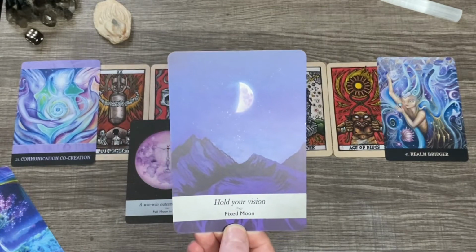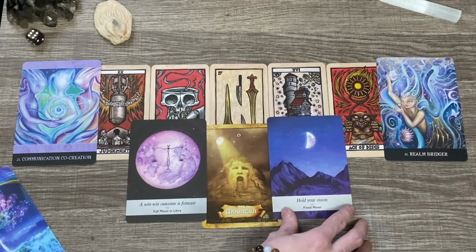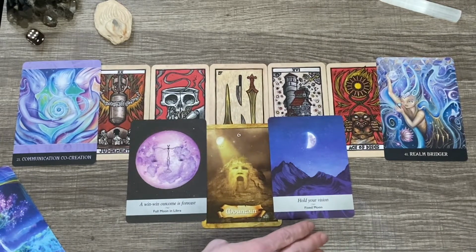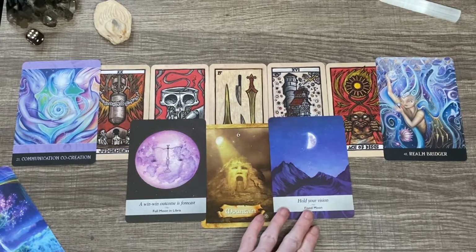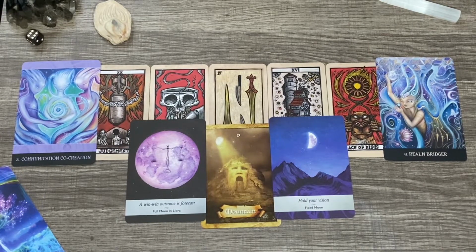Next one we have hold your vision with the fixed moon. Hold your vision. I don't exactly remember what the book says for this one, but I feel like this one is all about holding on to these manifestations, these dreams, these hopes, these visions, literally. These things that you're wanting to accomplish and to manifest into this life, into this plane, it's trying to. The universe has heard your call. I love how I said the universe has you, and then it's like, hold your vision. It's wanting you to do that. I feel like it's very fitting sitting under the tower as well, because there are a lot of pivotal moments coming for you this October. There's a lot happening for you that is all about moving on and moving forward.